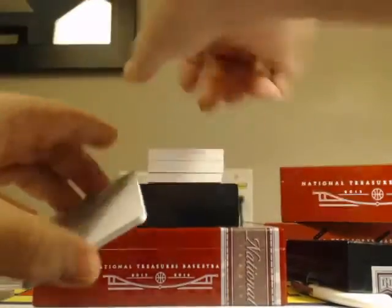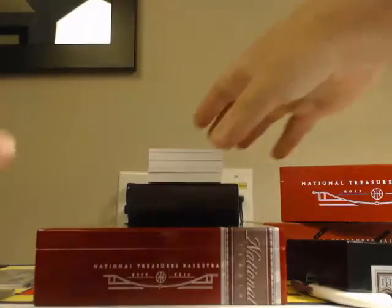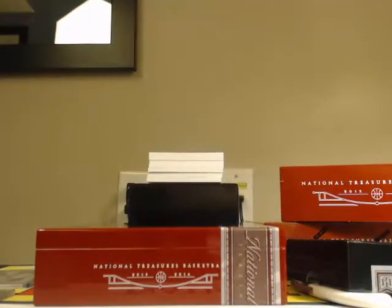One of one printing plate for the Cleveland Cavaliers, Kevin Love, yellow plate, one of one. Association autographs from Flawless, /99 for the Blazers, Damian Lillard. Meet the Hoopers all over this break. Lillard, Love. Chris Paul.